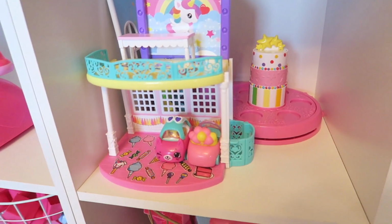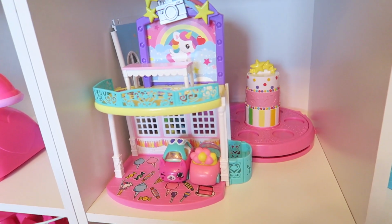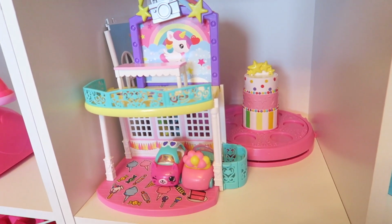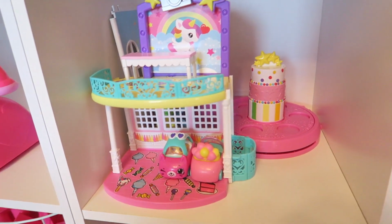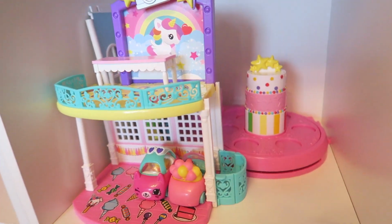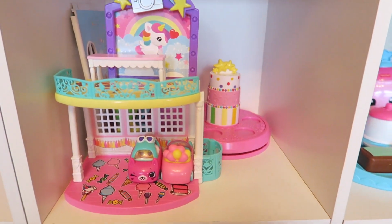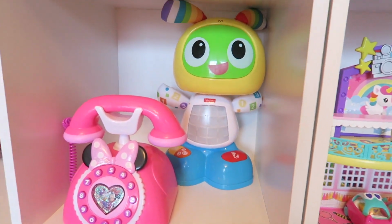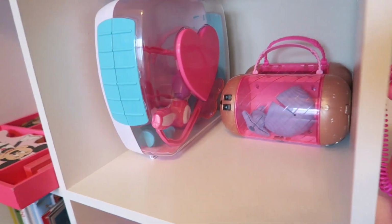This is something Brooklyn got for Christmas, and to be honest with you, she absolutely loves it, but the quality is absolutely not good. The thing falls apart all the time. You can't move it without it falling apart. I think it's a Party Pop Teenies, something or another, but she actually really does love it. And then some more stuff that Kenzie loves to play with.